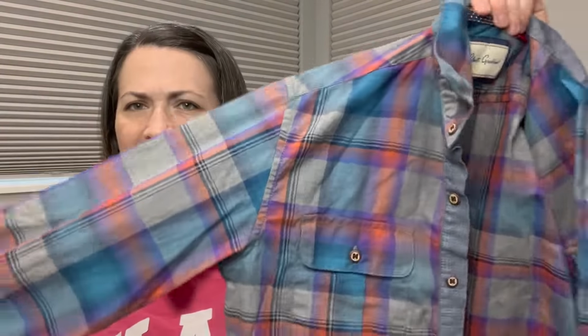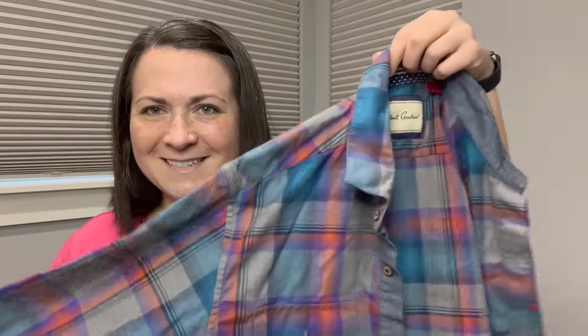I've been finding this brand often. I don't know. Maybe I just didn't have my eyes open to it before. It's the brand Robert Graham, and this is a men's tailored fit medium. And yeah, this one's actually a more fun piece that I have found of theirs. And it's not as crazy. Is Robert Graham just not doing their fancy flip cuffs anymore? Because did they realize that there was less of a market for it? Maybe.